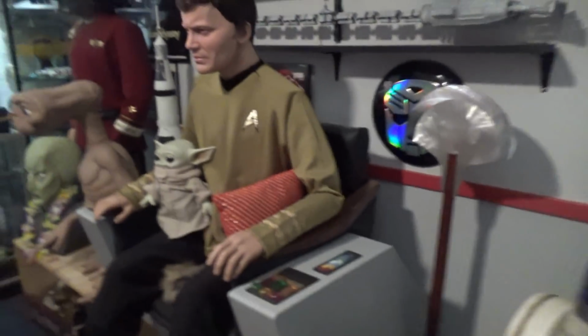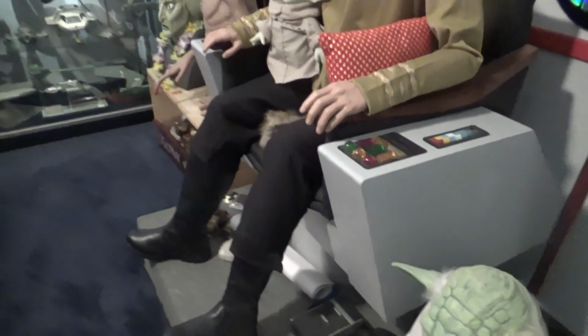But here is the Kirk in the Kirk chair. Thank you, Steve Neal. That's a Steve Neal original Kirk chair.